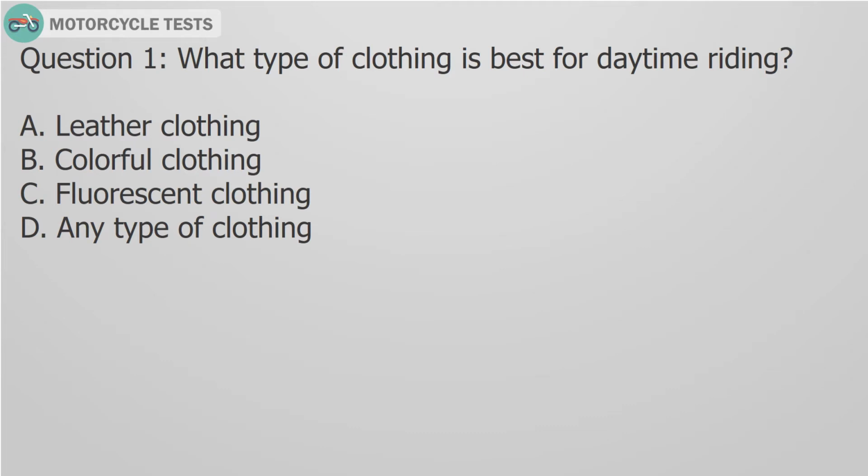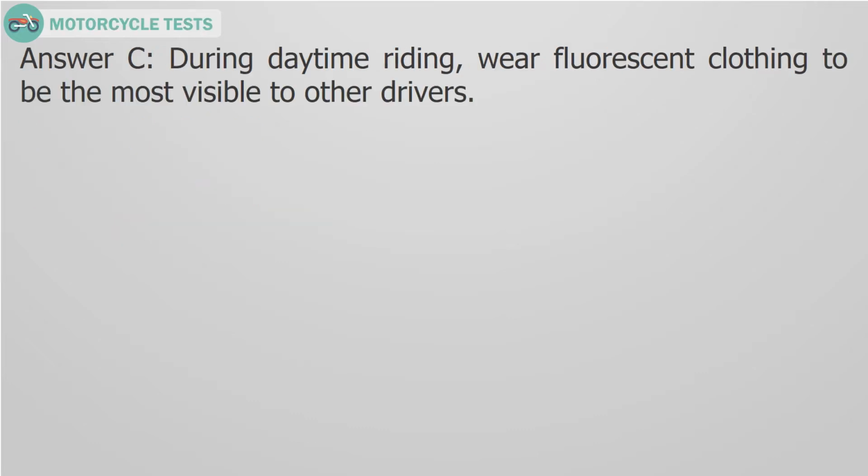Question 1. What type of clothing is best for daytime riding? A. Leather clothing. B. Colorful clothing. C. Fluorescent clothing. D. Any type of clothing. Answer C. During daytime riding, wear fluorescent clothing to be the most visible to other drivers.